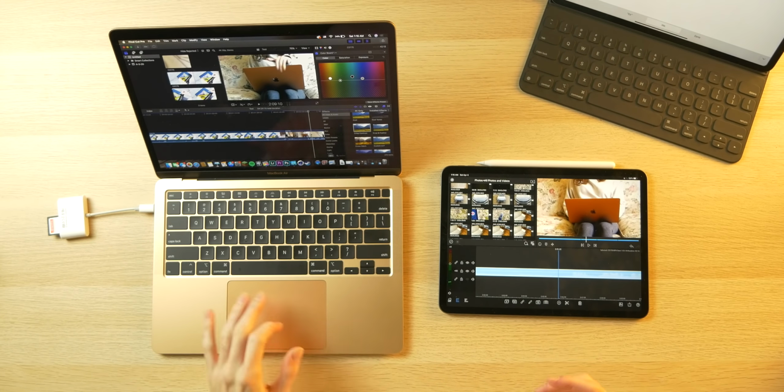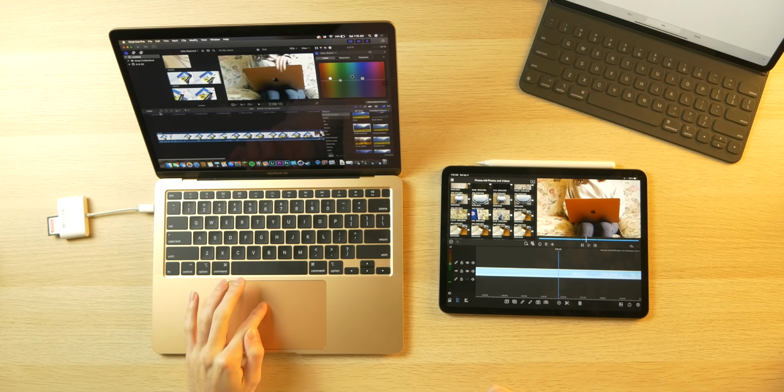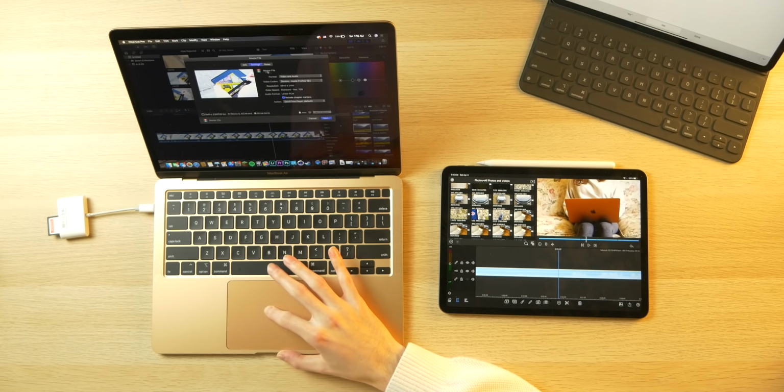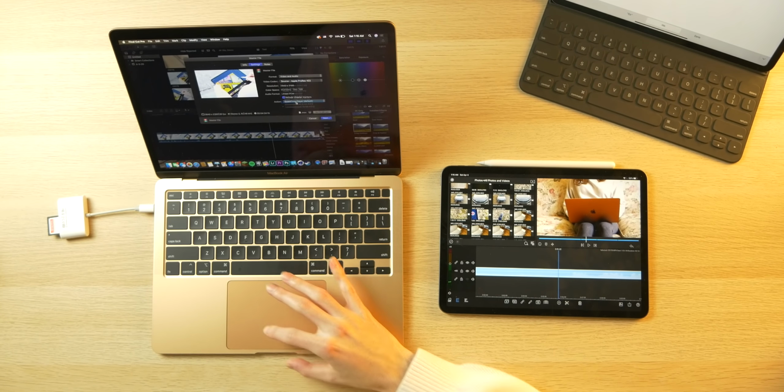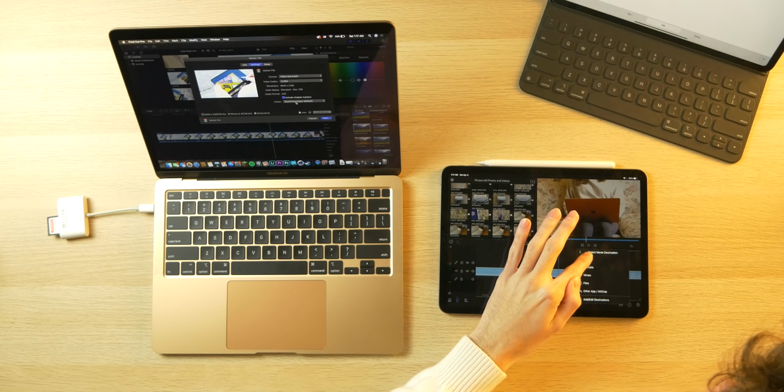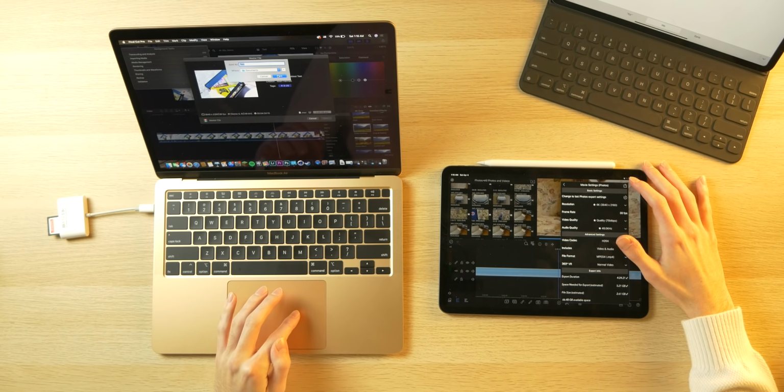And with that said, let's do a render test where we render out this entire project. So I will export this project at 4K in H.264, I believe. So let's just change it to that. And then I will do the same here with the iPad Pro. So we'll do it to my photos. So let's export these projects and see which device finishes rendering first.